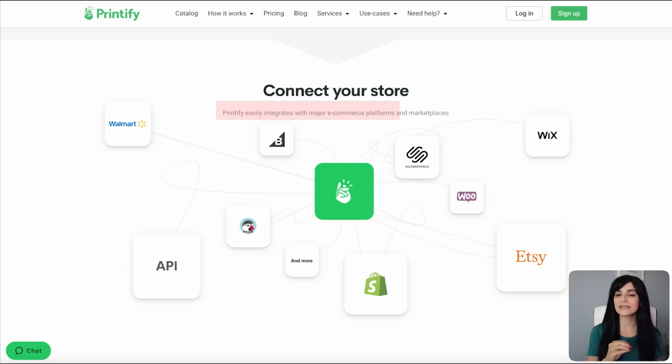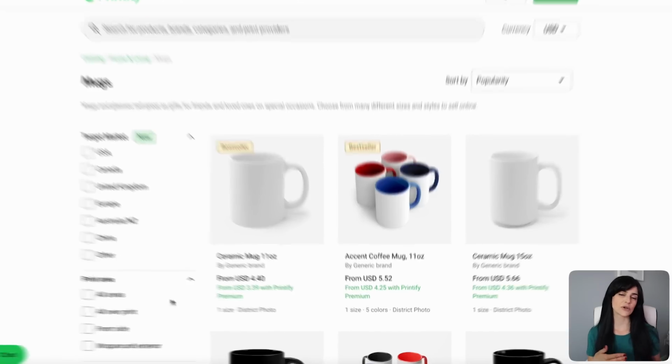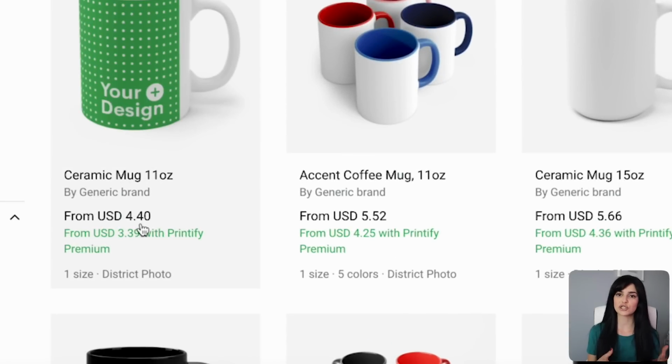Printify integrates easily with your Etsy shop so that whenever you get a sale, Printify gets notified and then creates and ships the product to your customer for you. I show you how to integrate your Etsy shop with Printify within seconds in this video here, which I will link down below.